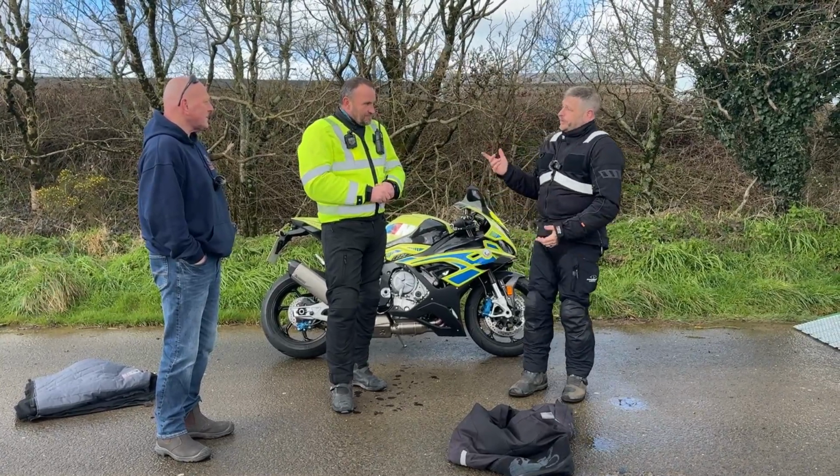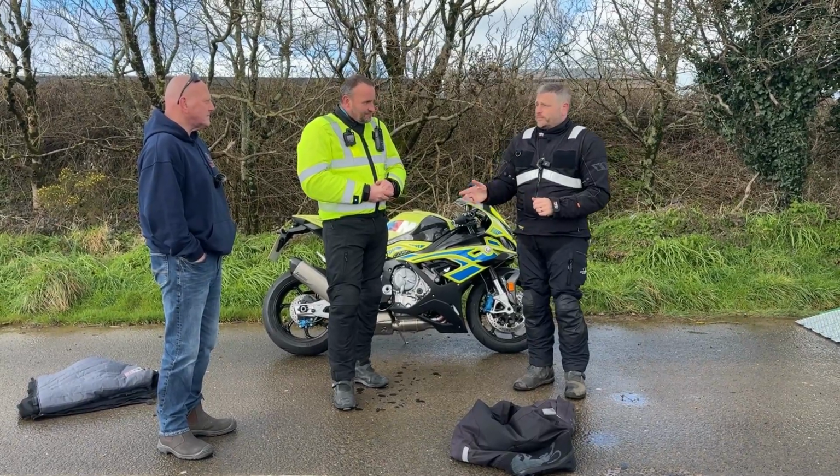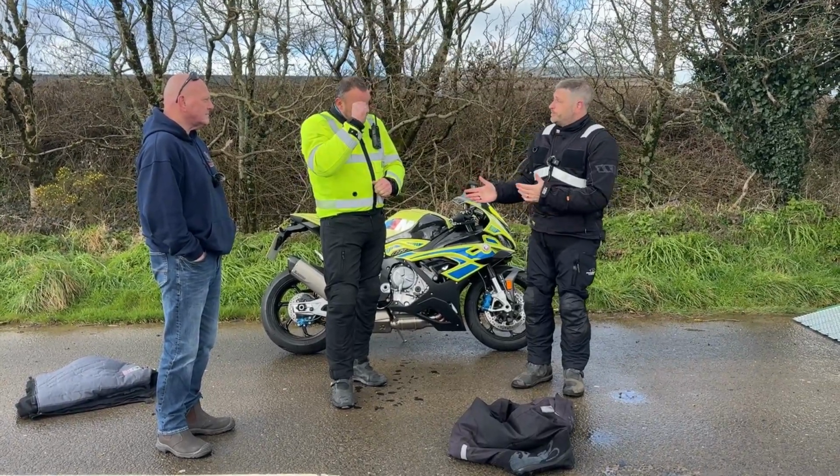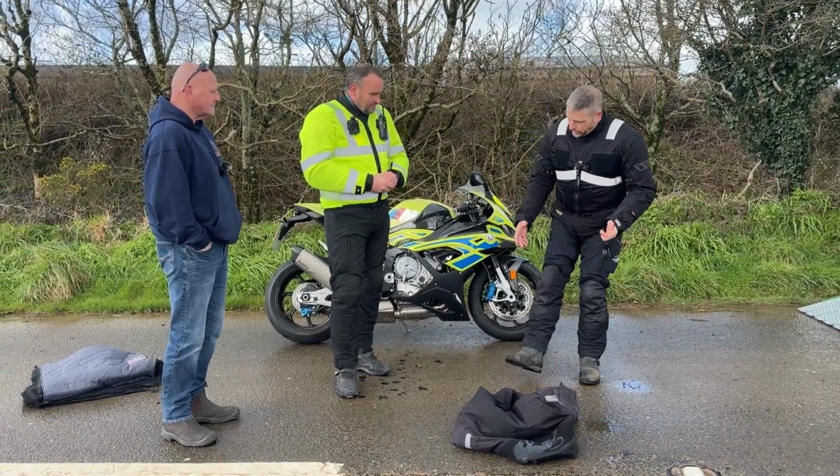Now you said about flip-flops, and it makes us shudder when you watch people, even on scooters, doing 20 miles an hour. You can get damaged really badly with not wearing anything at 20 miles an hour, can't you? Boots. You can get loads of boots.